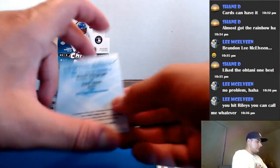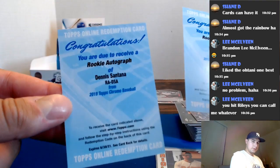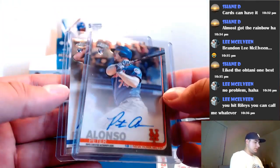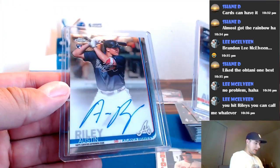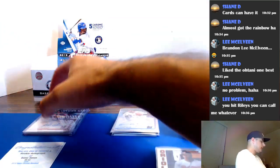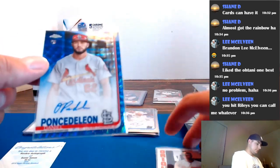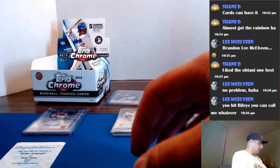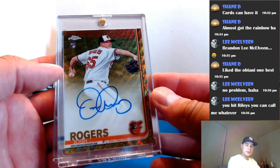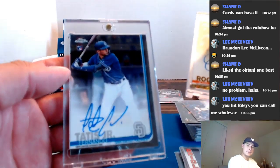And our redemptions, Danny Jansen, Dennis Santana, Peter Alonso, nice hit there, and Austin Riley, nice hit too. And then we got Ponce de Leon, blue wave again. This didn't make it in that pile. And kind of our big color autos in the case, Josh Rogers, gold auto. And Mr. Tatis Jr.